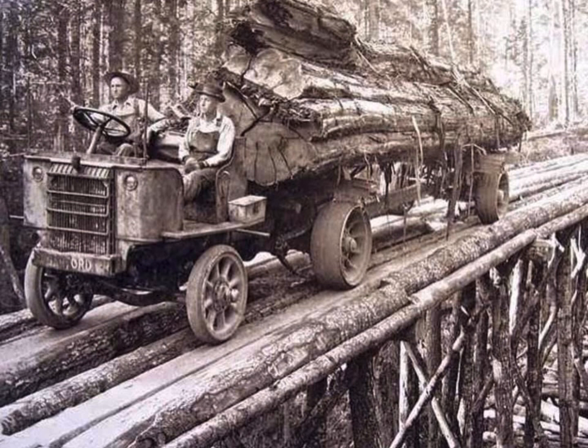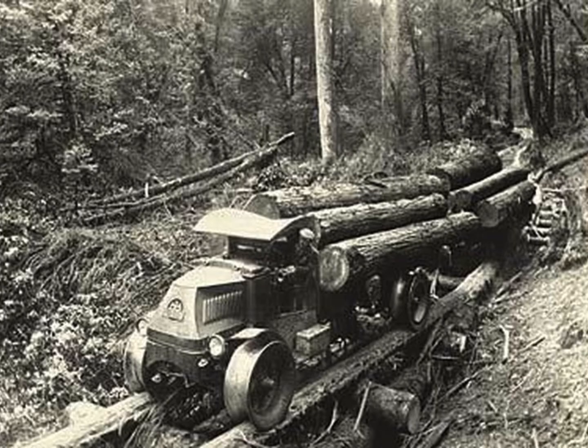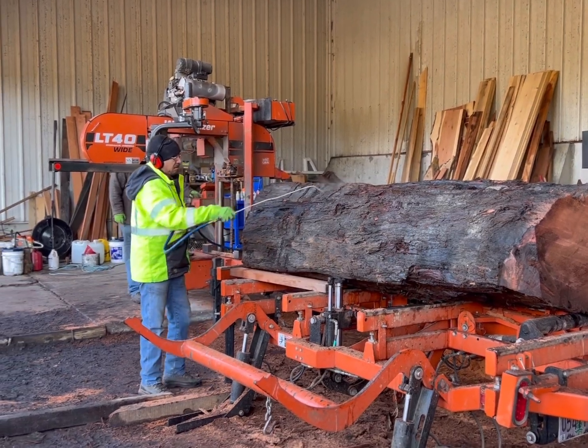These logs on our mill were used to make roads and bridges to help the bigger old growth redwoods out of the woods. As you can see in these photos, they had some unique ways of harvesting the logs from the woods.